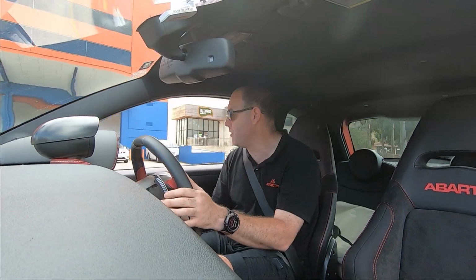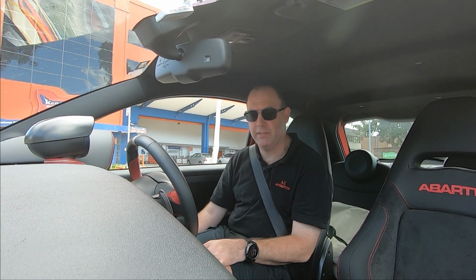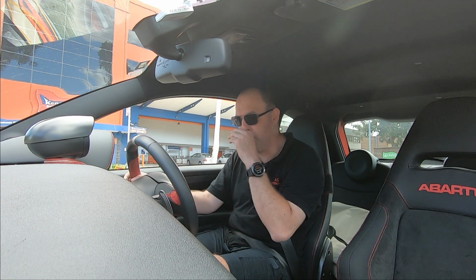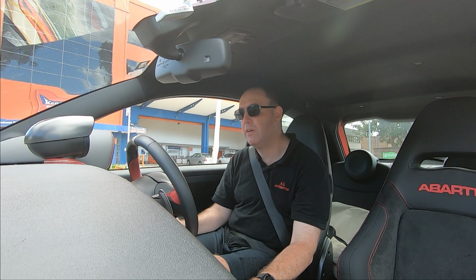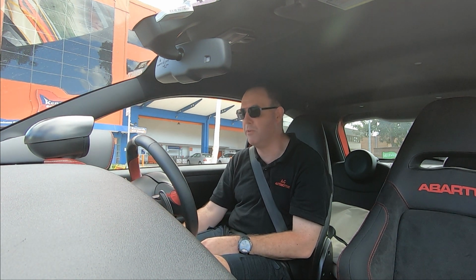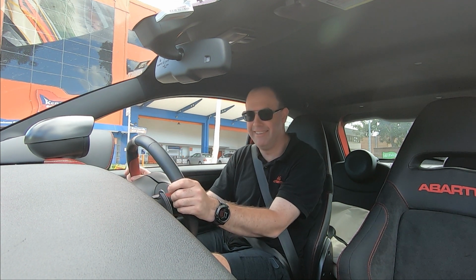First impressions of when I get into this, it feels very race-like. Like you're in a race car. So we're going to see how we go with this and how it accelerates and things. But for a 1.4 litre turbo motor with Brembo brakes, wow, I'm excited already.